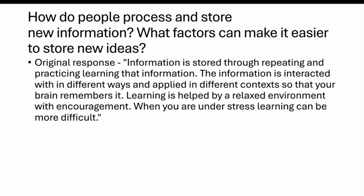And I also said the information is interacted with in different ways and applied in different contexts so that your brain remembers it. That is a core part of lesson design, is designing a lesson that is varied in its content and that just doesn't do one thing the entire time, and it switches between different activities. But I didn't express that idea fully, but I kind of had some idea about it.